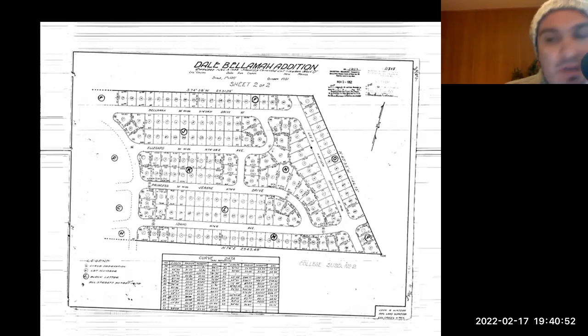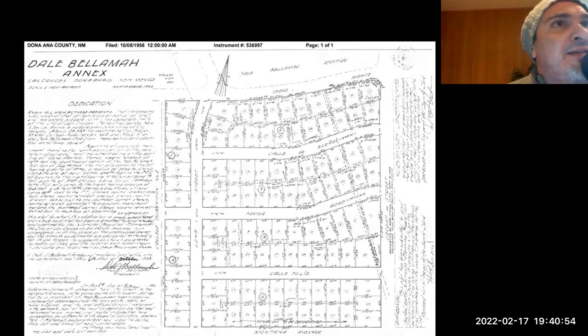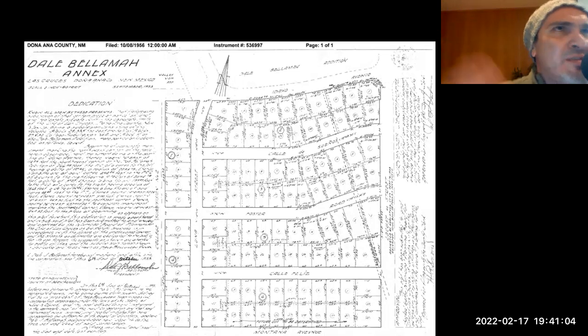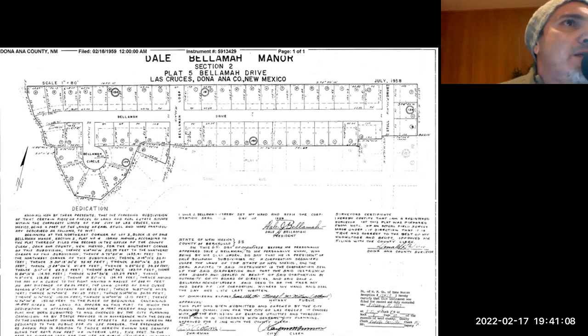Now, this is the annex. So the annex goes from Idaho to Missouri. So really what's dividing these two neighborhoods is Idaho. It's the same neighborhood, just different building phases of it. And then the third part of this is the manor, which is the upper part by Walnut, and it spills over a little bit across the street as well. So this is the original Del Bellamah neighborhood, built in three phases.